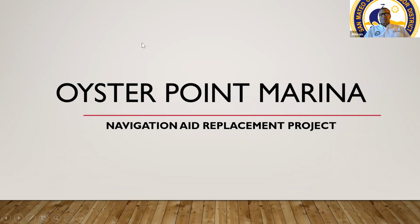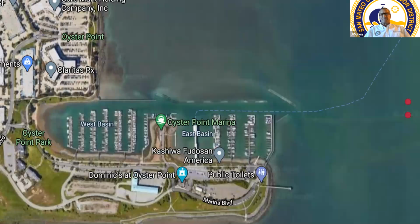Again, this is the Oyster Point Marina Navigation Aid Replacement Project, RFP, for design, engineering, permitting, so that we can put out the project for the actual construction to public bid.